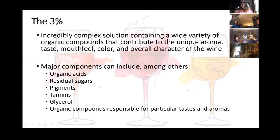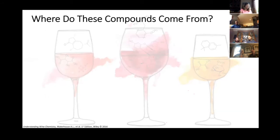So really, when you're talking about what makes wine different, and also what makes wine pleasurable or enjoyable, you're talking about far, far less than this 3%, because the majority of it is organic acids and glycerol. If you just had a solution of water, alcohol, some organic acid and glycerol, it wouldn't be remotely palatable or particularly enjoyable at all. And so how astounding that such a diversity can come from such a small amount of what's in front of you.